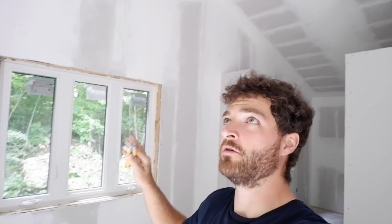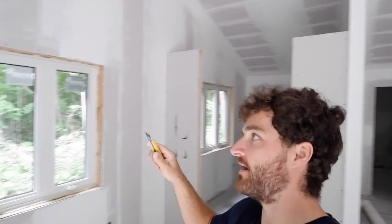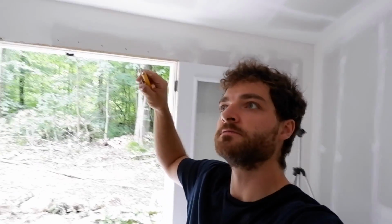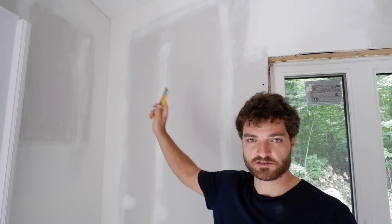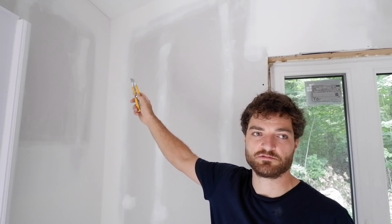Now I'm gonna go around and sand the small patches that I had to touch up with mud. There's not that many of them, but I'll do that while I wait for the sheetrock 90 to dry in the closet so I can go ahead and finish my second coat in there. I went ahead with a pencil and marked them so I can find them a lot easier. Now it's just a matter of going around looking for a pencil mark.